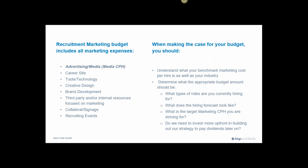But you have things like your site, your career site. It could be tools and technology that you introduce into your process, such as video interviewing. It could be what you invest in creative projects, building a brand or EVP. Depending on how your organization is leveraged, if you utilize TMP to act as an extension of your HR marketing team, it may be what you pay TMP for those retained resources. Or if you have an in-house team, it might be just those internal resources focused on marketing. And you want to take the sum of anything that would be the purpose of using marketing to recruit, and make sure you have all those expenses cared for.